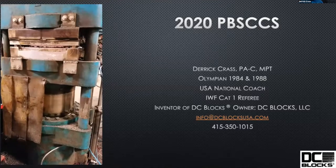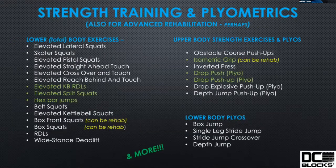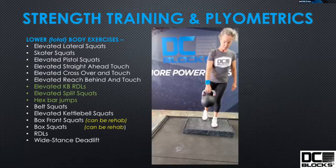DC blocks are a very important tool for sports performance, to increase your power and strength, but they also are an important tool for rehabilitation. There are many exercises you can do with DC blocks, and these are just a few of them. Your imagination can help you invent other exercises so that you can be more specific to your athletic population. The ones in green, I'll have a couple demonstrations.